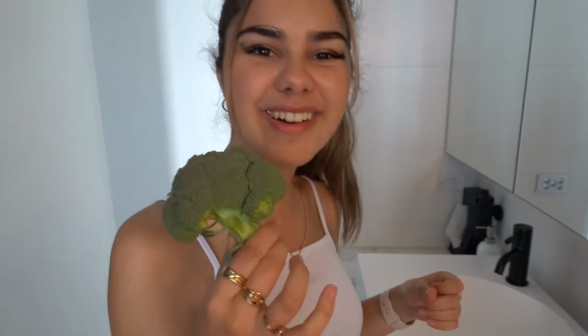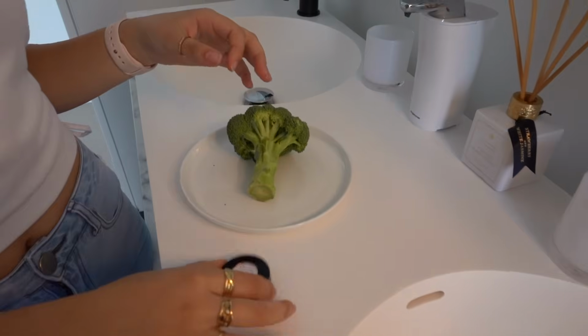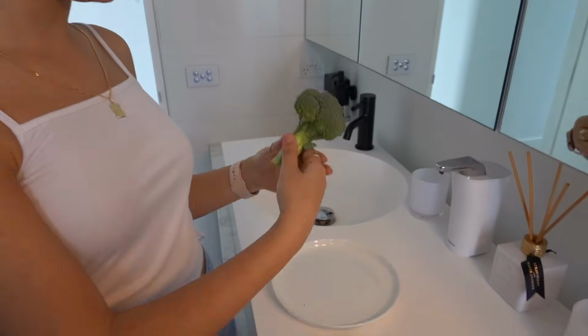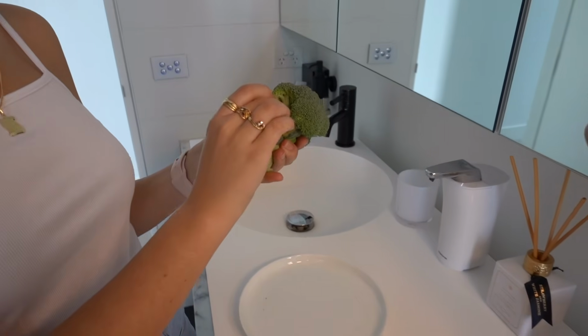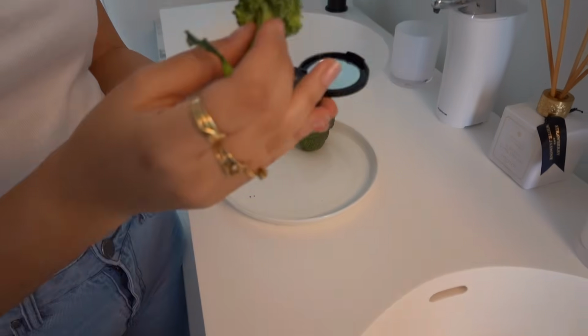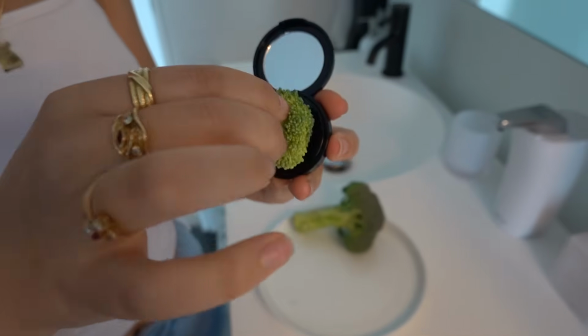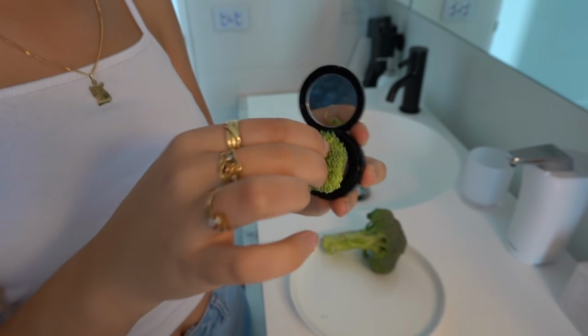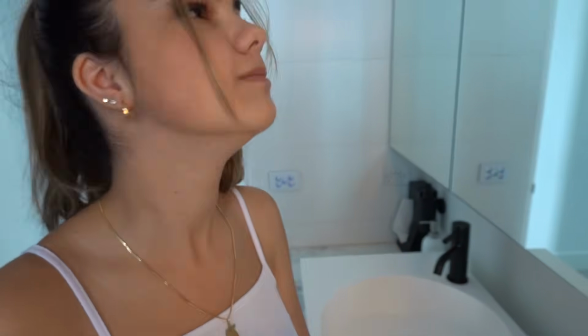So let's test it. Okay, so I've got some broccoli here. And then I've also got some brow powder. This is brown, so it should give you that freckle color. But anyway, I'm just gonna rip off a little piece of broccoli. There we go. And I'm just gonna dip it into the brow powder. Hopefully it will actually stick to the broccoli. Oh yeah, it looks like something's getting on there. Okay. Let's try it. All right.